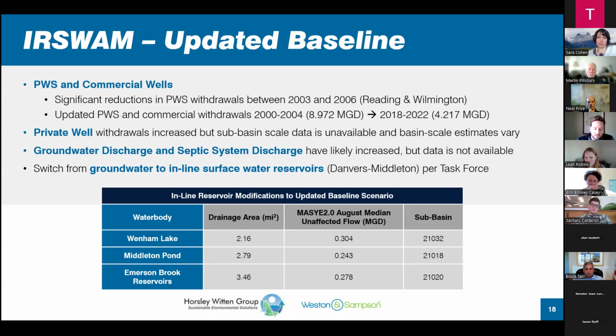And kudos to the Watershed Association and others for helping tabulate that 2018 to 2022 data. That was very helpful. Other important inflows and outflows that I want to mention are private well withdrawals.